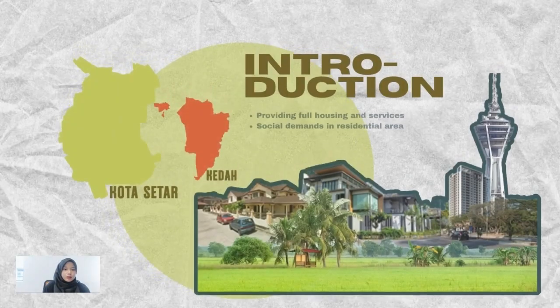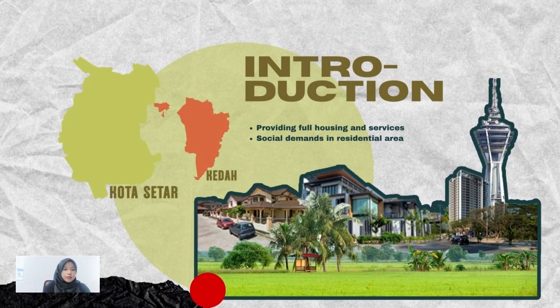In the 2021 census, it was determined that Kota Setar had a population of around 2.19 million residents. Based on the draft Rancangan Struktur Negeri Kedah, providing full housing and services based on current norms, as well as social demands, would help create a pleasant atmosphere.